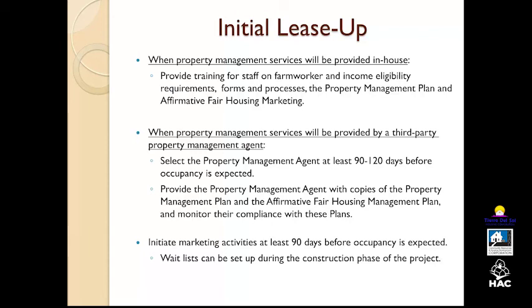When property management services will be provided by a third-party property management agent, you need to select your management agent 120 to 90 days before occupancy is expected. Once again, it is very important that your management agent is familiar with what type of property they will be running and all the policies, procedures, rules, and requirements. Provide the property management agent with copies of the property management plan and the affirmative fair housing marketing plan, and monitor their compliance with these plans.